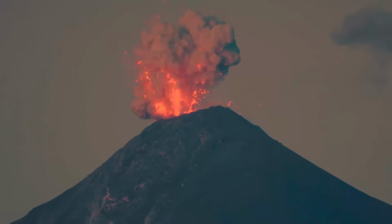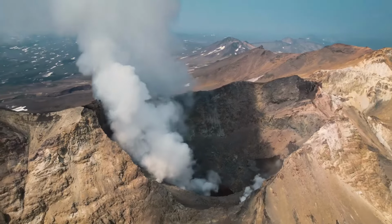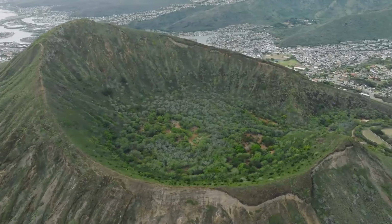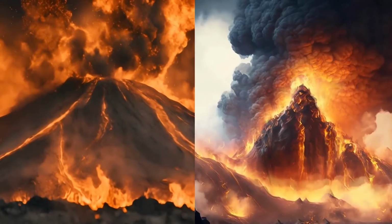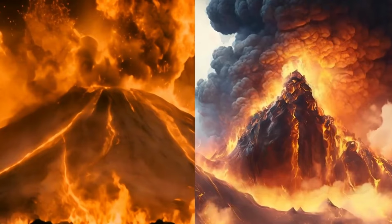But the sad part here is that the Earth doesn't follow a perfect timeline. There could be clusters of supereruptions with shorter gaps between them and then longer quiet periods. Since there have already been 2 supereruptions in the last 100,000 years, there's always a chance one could happen again sooner than we expect.